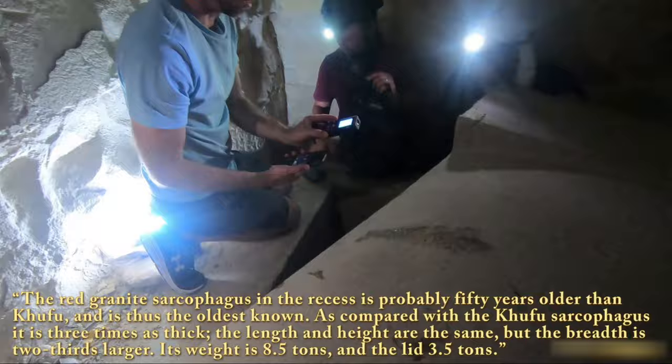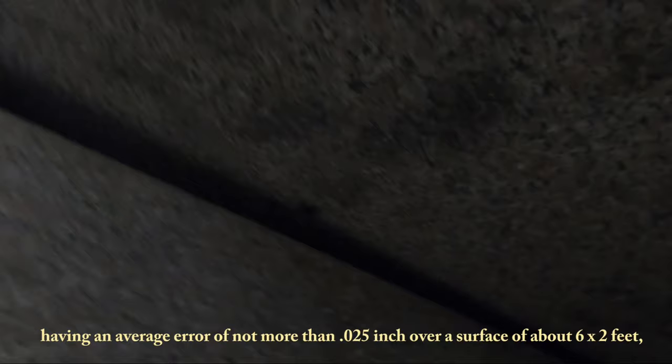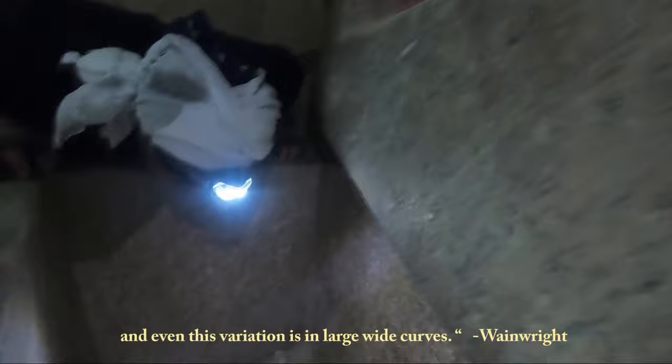So, while the internal dimensions are similar to those of the box inside the Great Pyramid, the walls are around 3 times as thick. Wainwright says of the box, quote, "The workmanship is fine, the accuracy of the flatness of the interior having an average error of not more than 0.025 inch over a surface of about 6 by 2 feet, and even this variation is in large, wide curves," end quote. This granite box, according to the official story, is considered the oldest granite box in Egyptian society.